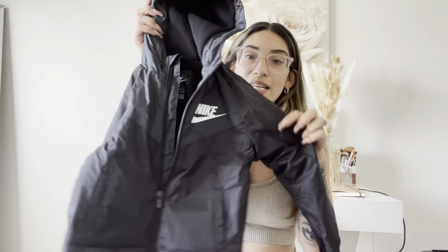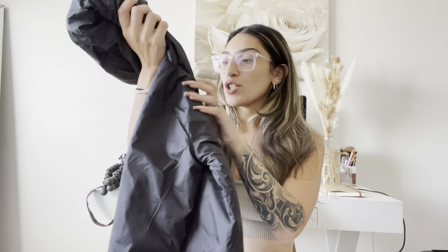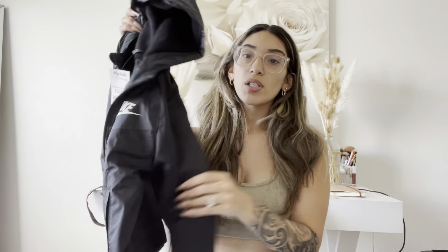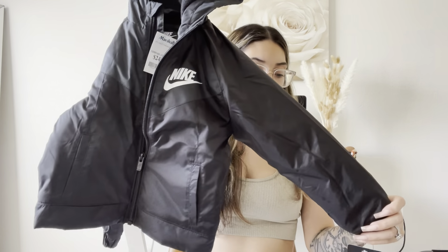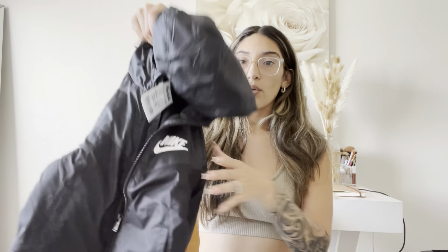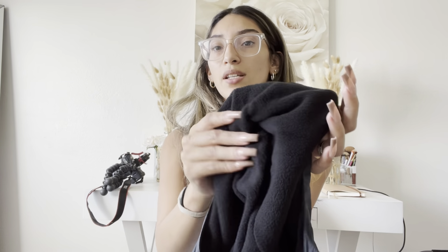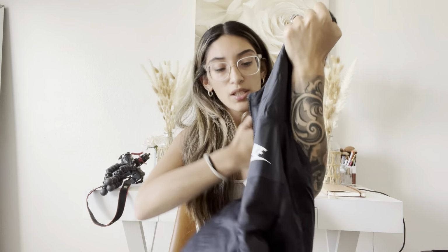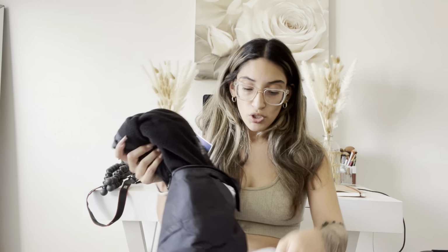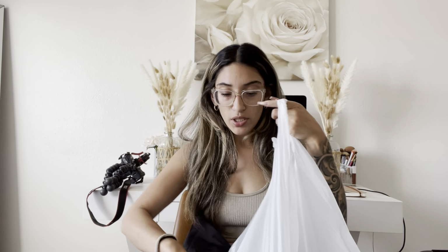We found this Nike jacket, this is in 3T, so we sized up in his clothes because he is growing so fast, you guys. But this was only $24.99. So a little hood. It has fleece in it so he can stay warm. And what I like about it is that the whole jacket inside is fleece. So that was a good deal.